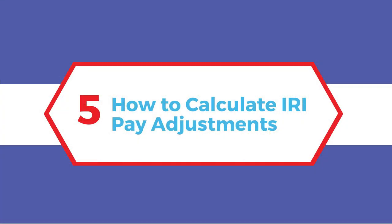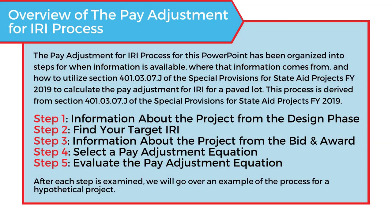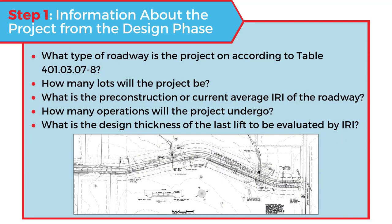The next point of our presentation is, how do we calculate IRI pay adjustments? We've broken this down into a 5-step procedure based on when that information becomes available over the life of a project. This is our recommended way of doing it. And you can find these procedures in subsection 401.03.07.J of the Special Provisions for State Aid Projects. After we go through all of these, we'll do an example to give you a better idea of what this looks like.